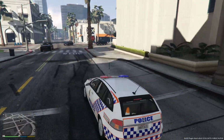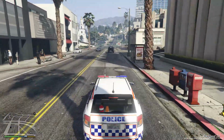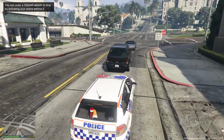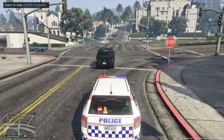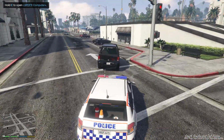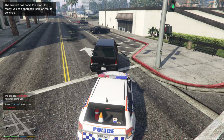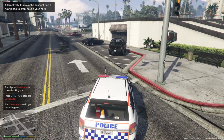Okay, straight away, we haven't even pulled down. This guy's already getting our attention, driving through red lights and being absolutely ridiculous. So let's pull him over here. Yes, damn it. Come on, pull over, mate. We don't have all day. That was a very bad stopping position. We're going to make him go in the car park here. There we go.